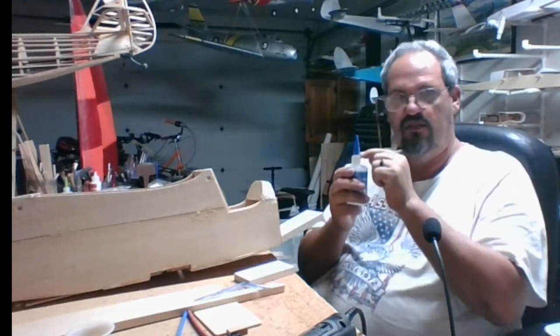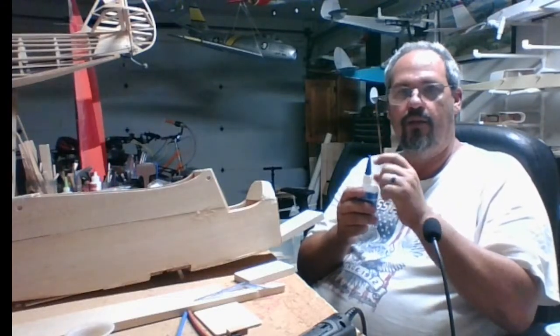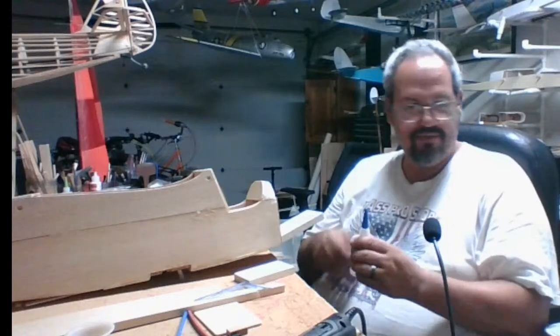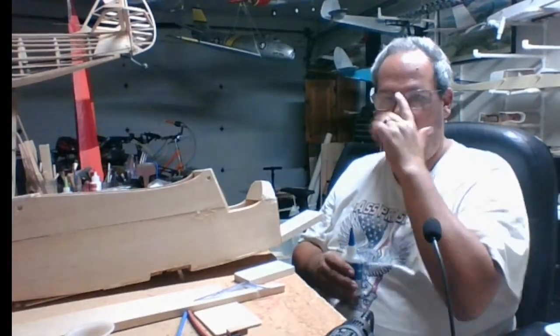That way the glue does not dry at the tip. This one, because I didn't secure it tightly, the tip got dried at the top. It crystallizes, so then I have to pull out the Dremel and drill another hole. So always be careful.